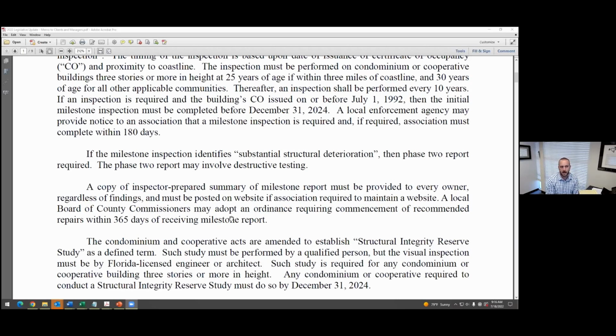Destructive testing basically is where you're taking samples. It's not as bad as it actually sounds. Typically, the engineer will identify certain areas to cut into and look behind to see, is this a recurring issue? Is this a substantial issue that affects the rest of the buildings, so that they can determine what action may be warranted? Obviously, the phase 2 report is more involved, and that's only if the phase 1 report shows that, hey, there may be issues here that we need to investigate further.